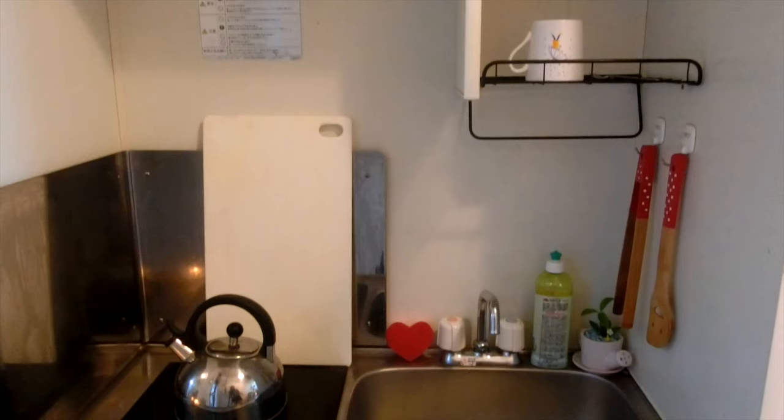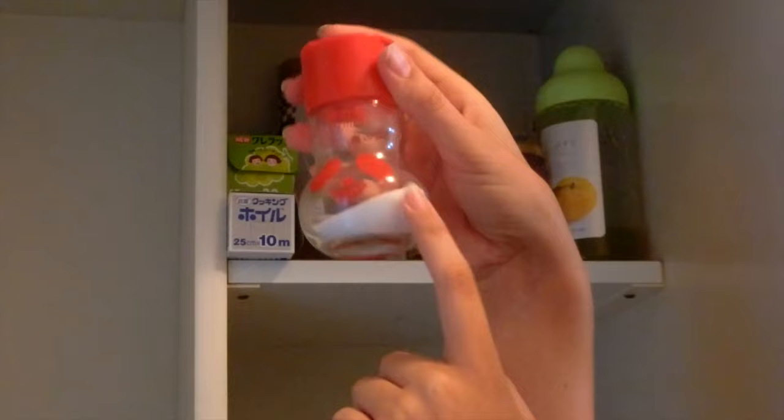Now, before you all say, Emma, you've got MSG. It's not MSG. I accidentally bought MSG. The packet is MSG, but I put salt in there instead. I don't like MSG and it's quite bad for you. So that is table salt. Do not worry. I just like the panda packaging.